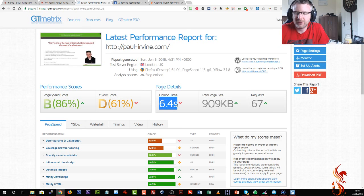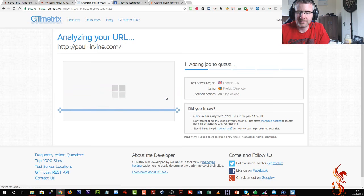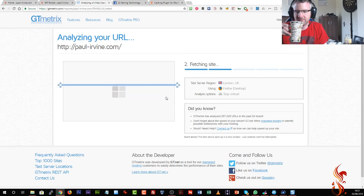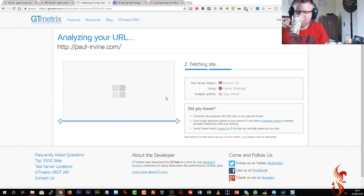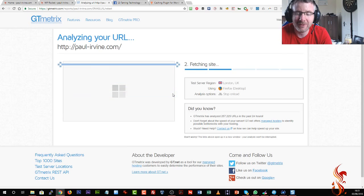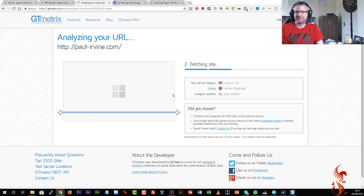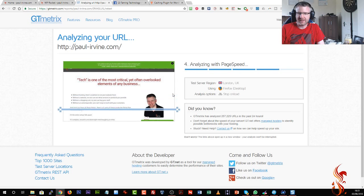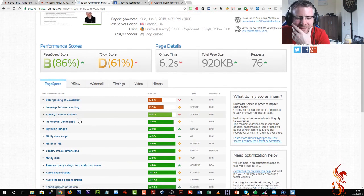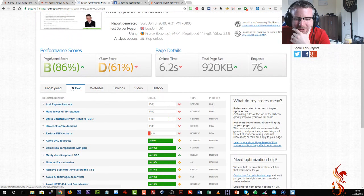Okay, so we've dropped to 6.4 seconds. Now, because that was GTmetrix's first visit, we're going to resend it back to the site again, because this time it's going to get the cached version of the pages rather than the full tamale. At least I hope it does, or this is going to turn out to be a bit of a mess. So it shouldn't take too long. That was definitely much faster. 6.2. No! Why is it doing that? Give me a second. I think I must have missed something here.